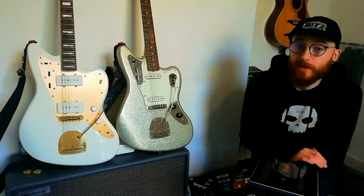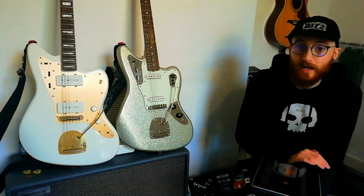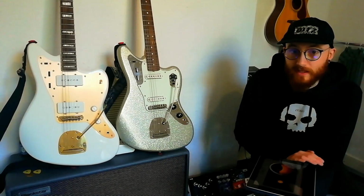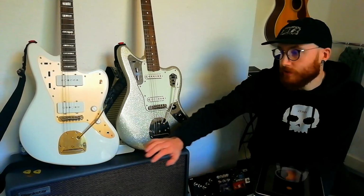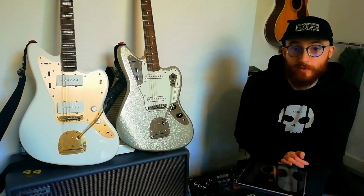Eventually I went to a couple of different guitar shops and played 20 to 30 guitars. I took my head and my pedal board, and eventually after all of that I bought this guitar, the Classic 50s Silver Sparkle Jaguar. About a month later I was struggling with another one of my guitars. I was never really happy with it, and I managed to part exchange it with someone online for the 40th anniversary Jazzmaster. So I made this video for anyone else wondering about the differences between the Jaguar and the Jazzmaster.